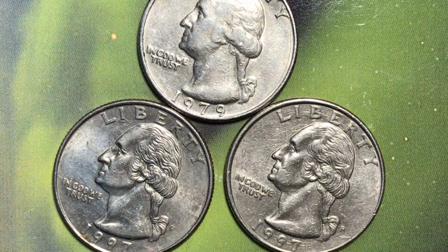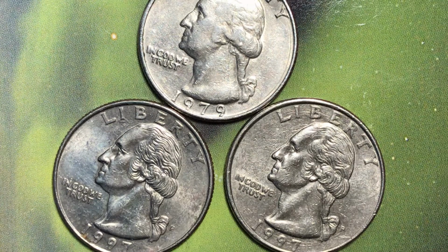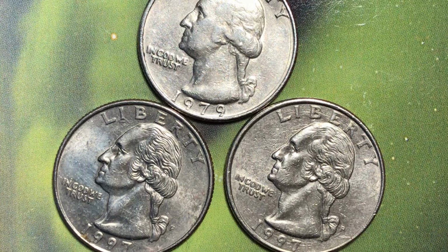So the base of the neck is what we are talking about. I guess we can call it a double die error, I think. I'll just leave it at that. I won't bother to turn it around, because if I am turning it, I will not get what I'm trying to show here, which is this base of the neck here.